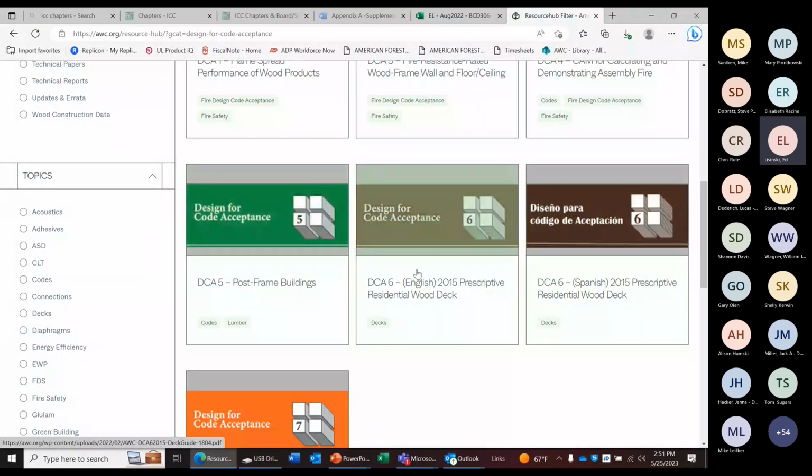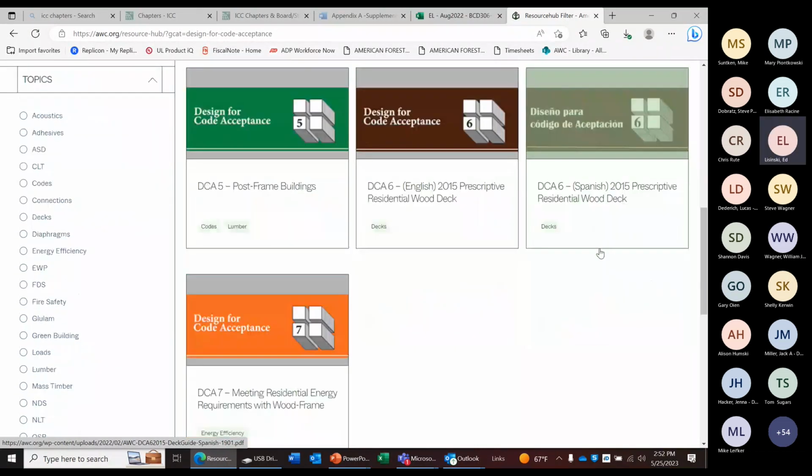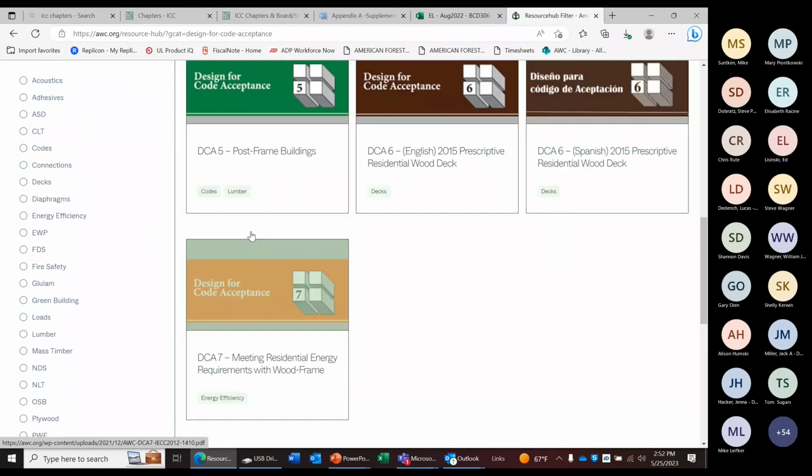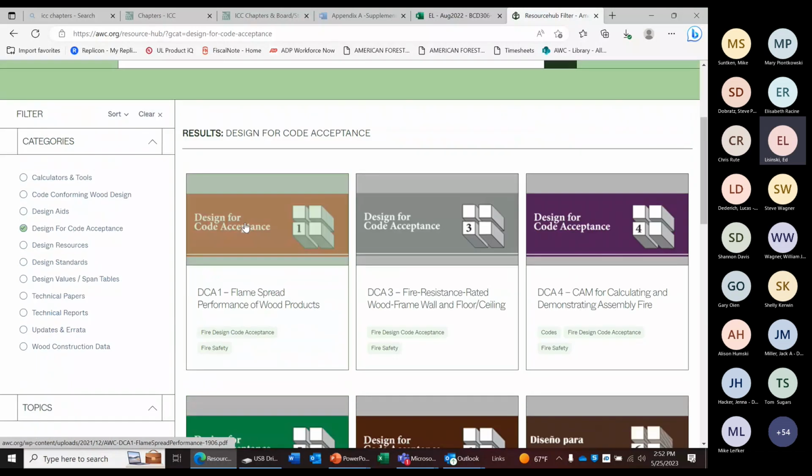Our DCA 6 is our prescriptive wood deck guide, which is very similar to Appendix B in the UDC. And actually, if you look into the commentary of Appendix B in the UDC, it says that you can use the DCA 6 as an equivalent. So yeah, you can use that. There's also a Spanish version of DCA 6, our deck guide, out there as well. And then DCA 7 is our residential energy requirements for wood frame buildings. Again, walking you through how you comply with the code. All right. So those are our design for code acceptance.